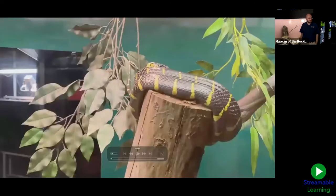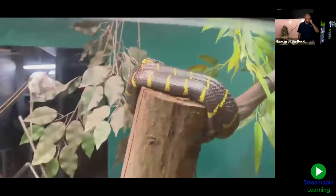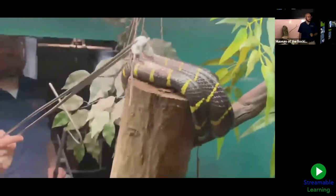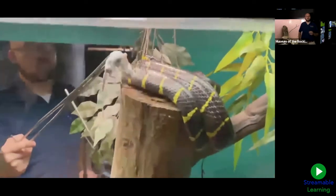Now that being said, we're now going to look at a video, if we are all ready for that, of our mangrove actually eating. You're going to see me using the snake hook in that video. And you're also going to see me using the tongs. It is coming. There we go. So you can see I'm keeping my distance. I have the snake hook in one hand and I have a set of long tongs in the other hand.